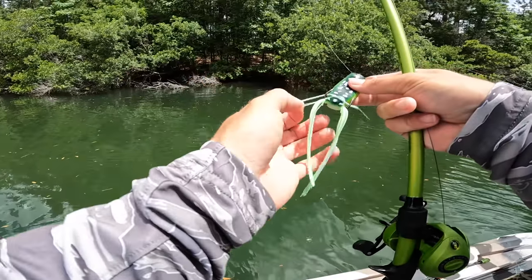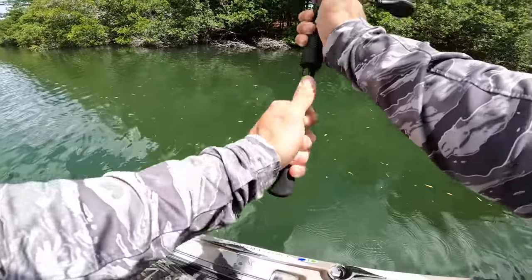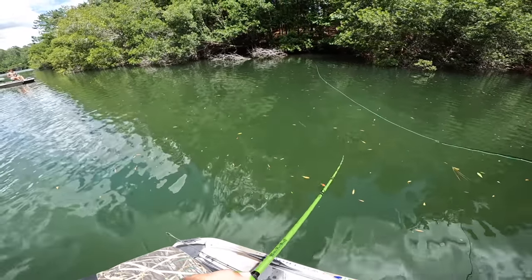That shows you where they are. They're all the way up there. Dude, they're up in that stuff. I casted well over that tree, guys. I just couldn't get them up. I was in that shade up there. That was pretty cool.